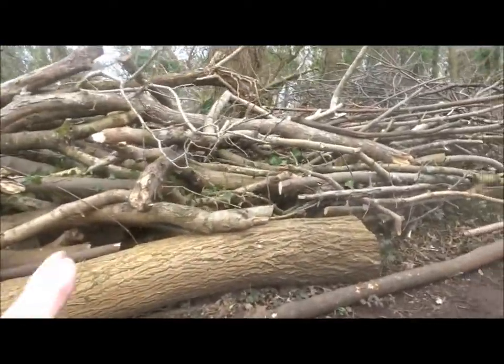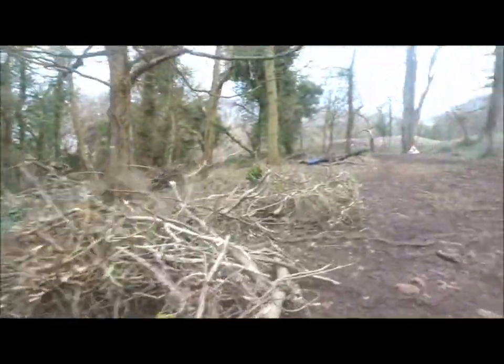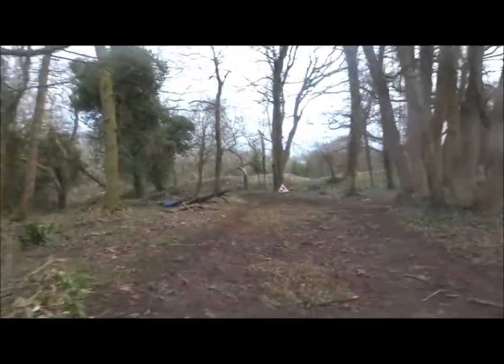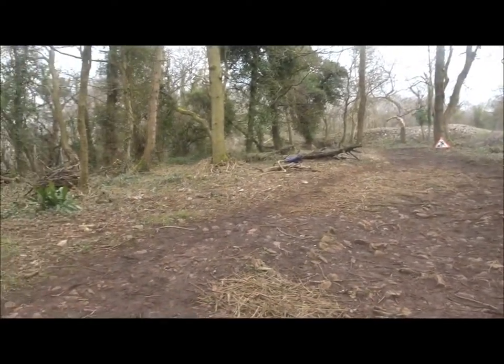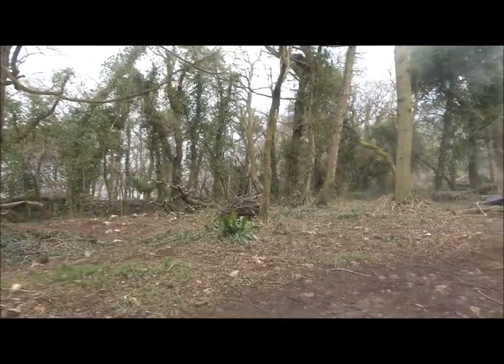This one here, he's been felled. Yeah, he'll be gone. My favourite tree. I've got pictures of this tree over an 11-year period. But as you can see, the fort is taking shape. Even here, you can see the boundary here as well. So I do understand why they're doing it.